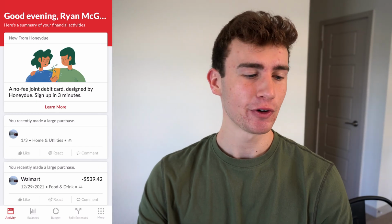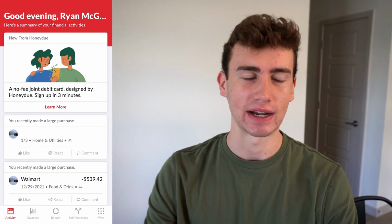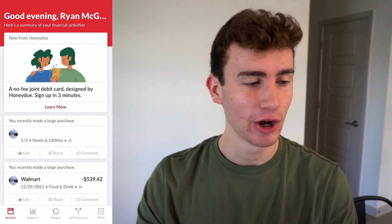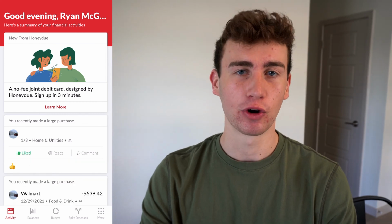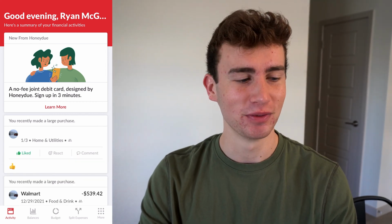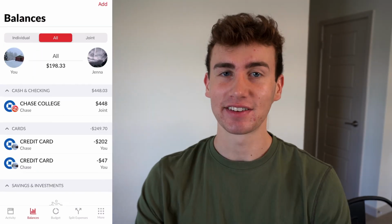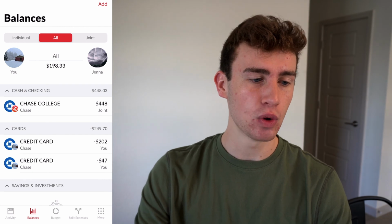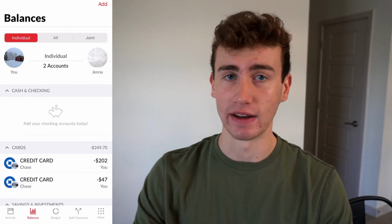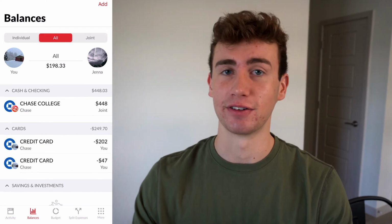Jumping into the app, you'll first land on the activity feed, where basically it's just a list of your transactions with the ability to like, react, and comment on them. Think about it like Facebook for your personal finances, although since it's not open to the public, your grandma can't comment on how cute you are. Next is the balances tab. This is where you can link your financial accounts and view their balances between your individual accounts that you link, the ones you set as joint, and then a list of all accounts.